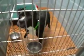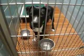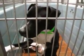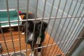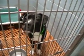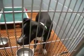These are the dogs available for adoption here at Pinellas County Animal Services late in the day on Friday, July 19th. Our first dog is Clementine, who is still a puppy at 8 months old. She weighs 50 pounds, and she'll probably be done growing when she gets to be about 60 pounds. She does like to play with toys and will even play fetch. She's an easy to walk dog. Her serial number is 301324.